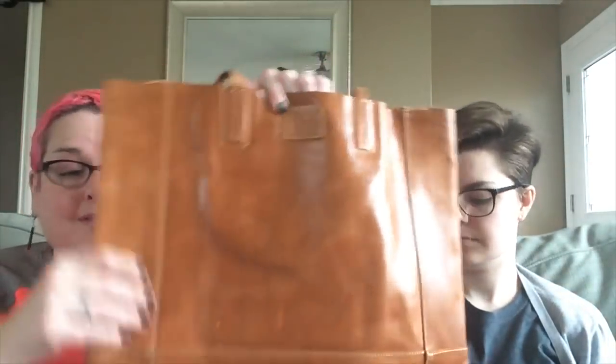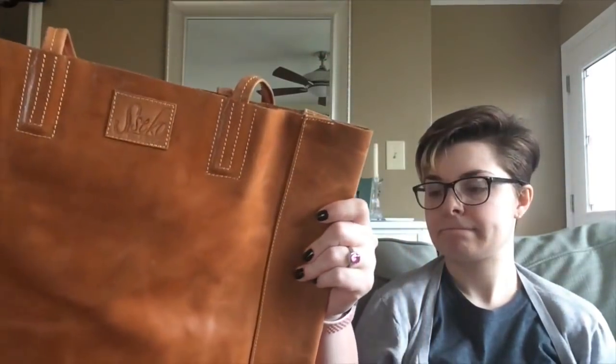So I am so excited about this bag that I won from Ann Voss Camp. I've looked at Seiko stuff over the years because there's been podcasts that I listened to that have talked about Seiko. But like I said, it was just not ever in my budget. So I am just overjoyed, so excited for this bag to come.